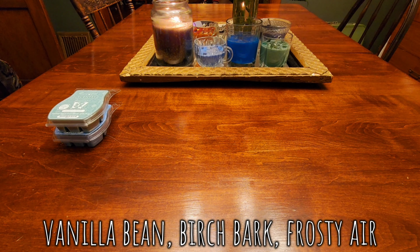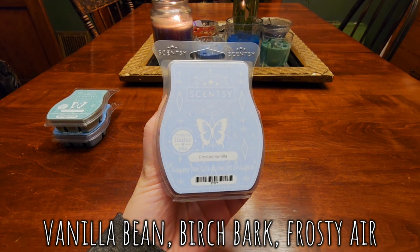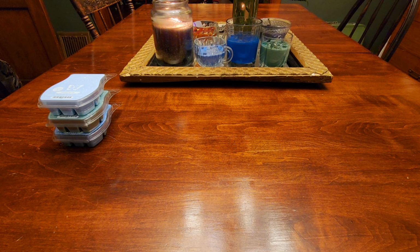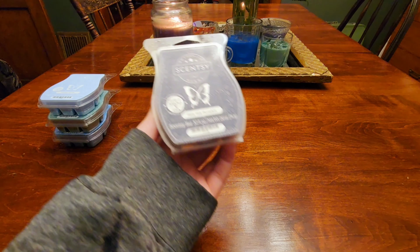The next one here is Frosted Vanilla. I love this one. It's like a vanilla birch kind of scent. It's like a cool vanilla with some woodsy notes. Oh, it's so nice, and it performs really well for me. That one I stuck in my club last year when the fall and winter catalog ended, and I stuck it in there again this year because I'm still really loving that one.